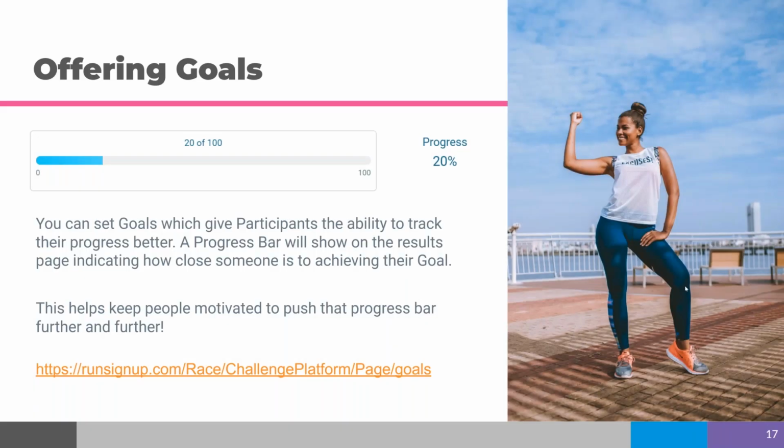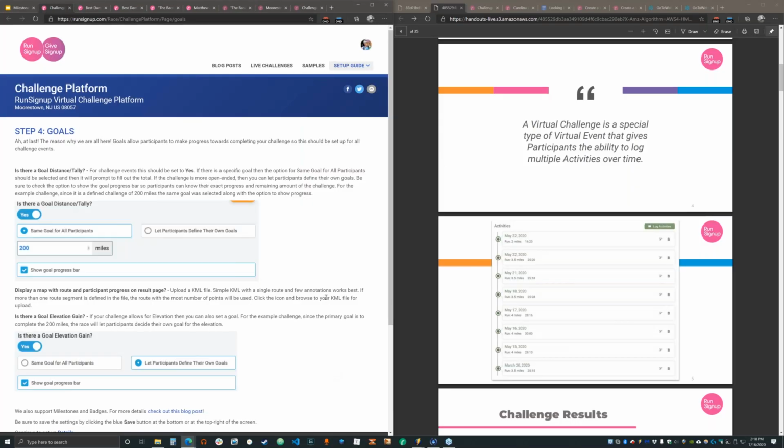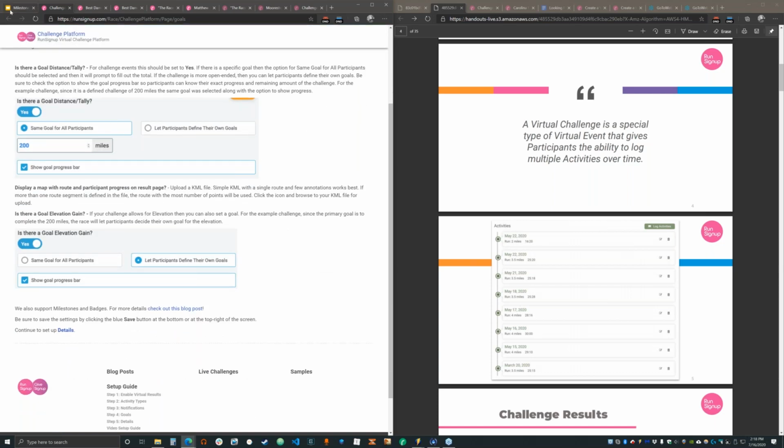You can set goals which give participants the ability to track their progress better. When you set goals up, a progress bar will show on the results page, indicating how close someone is to achieving that goal that you set up. This helps keep people motivated to push that progress bar further and further to the right. You've got another setup guide link here. This will show you exactly how you can set up goals, and it's fairly straightforward. Just go through this guide and you'll be able to say, I want to set it up for the same goal for all participants, or letting participants define their own goals.